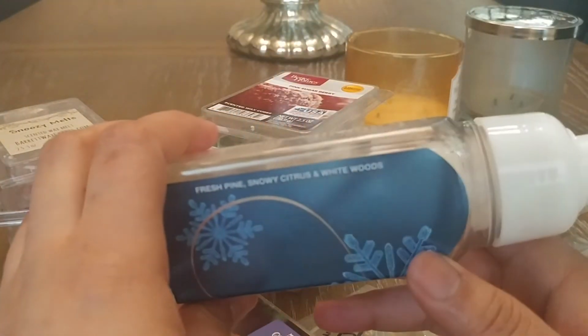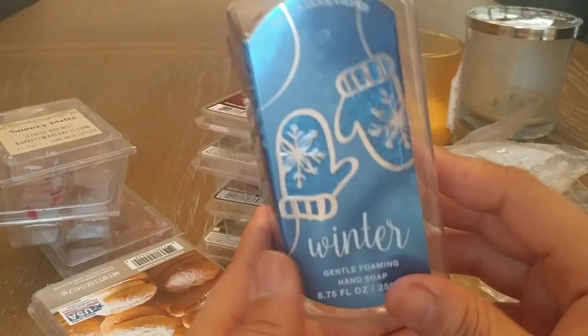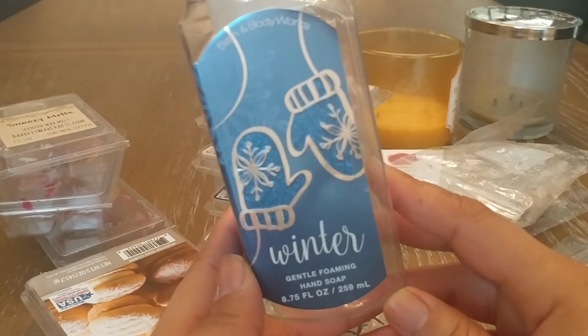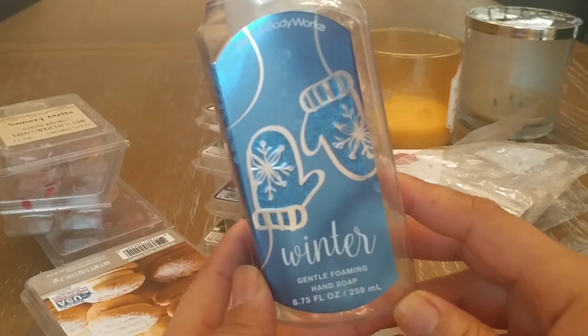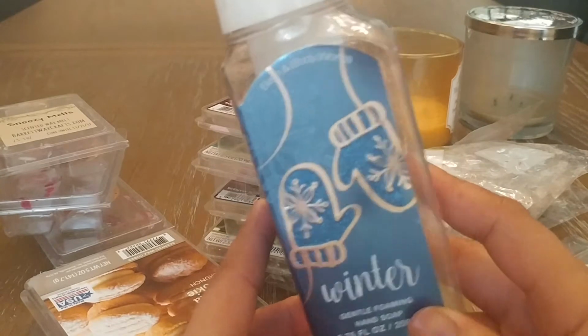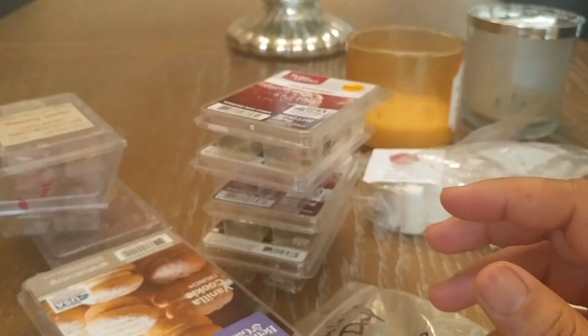Next up, I have Winter, which we finished up in February. This one is Fresh Pine, Snowy Citrus, and White Woods. This one had a little bit of a masculine flair to it, so this was at my husband's sink. It did smell good. I would purchase this again. I would probably put it at his sink, but this one smelled really good, and I really love the packaging on here. I think it's so pretty.